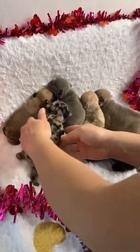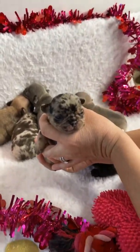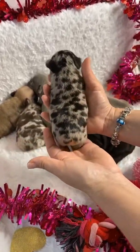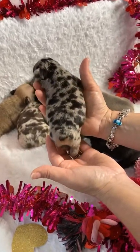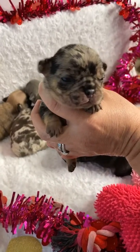So this is a tiny black and tan girl. She's really tiny. I think she's the smallest of the litter. I call her Cheetah. Look at her pattern. It looks like she was painted to look like a cheetah. Isn't she beautiful?